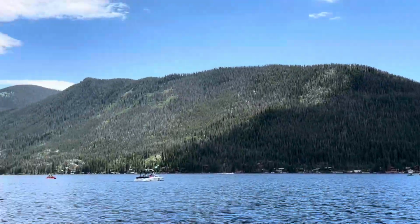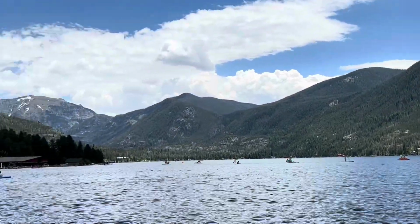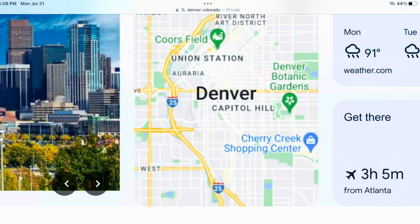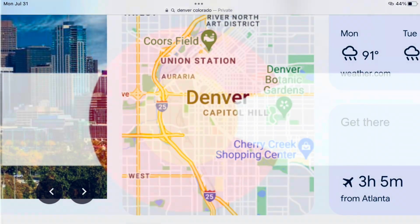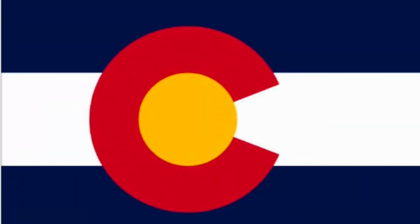If you're headed out to Denver, check out the Flatirons. Grand Lake was a blast, and I can hook you up with a captain. St. Marie's Glacier, Estes Park, it's always a good time. We'll definitely be headed back for more of what Denver has to offer.